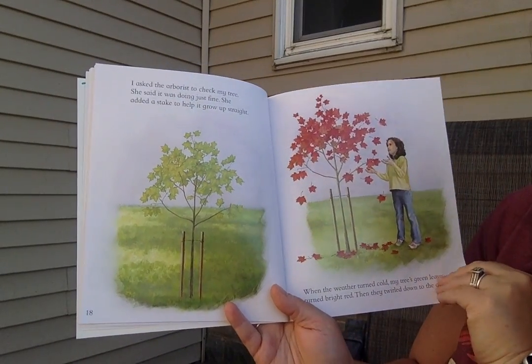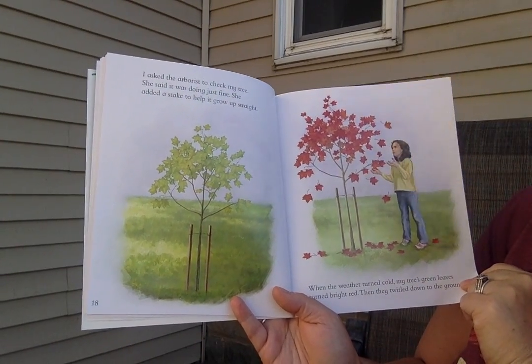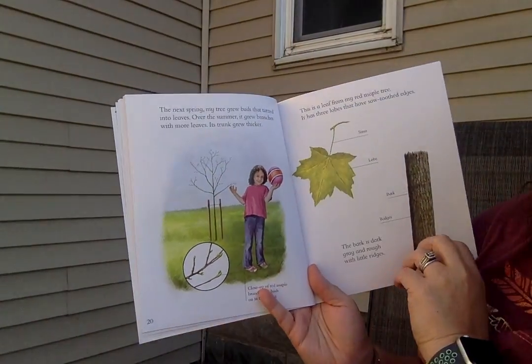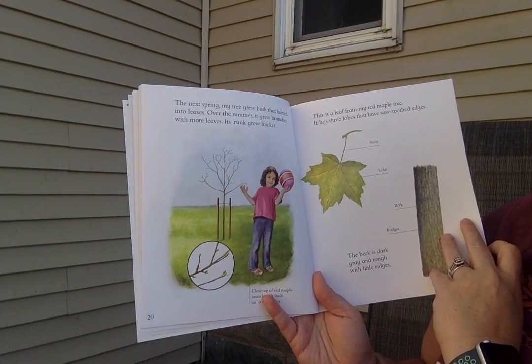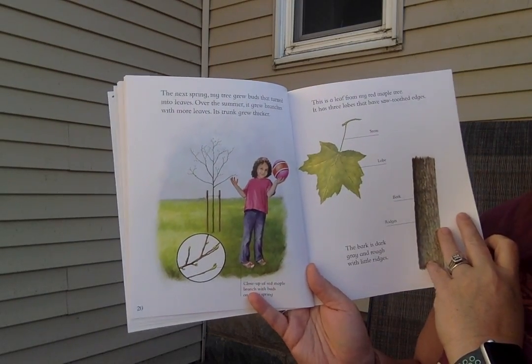When the weather turned cold, my tree's green leaves turned bright red. Then they twirled down to the ground. The next spring, my tree grew buds that turned into leaves. Over the summer, it grew branches with more leaves, and its trunk grew thicker.